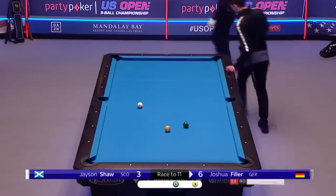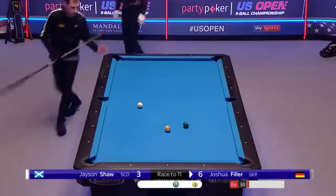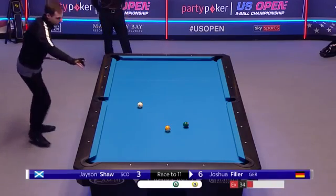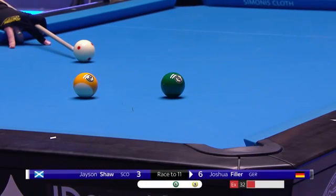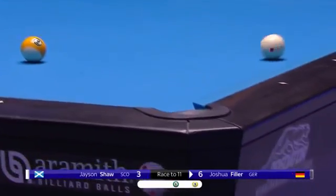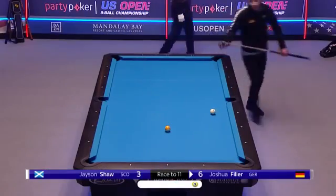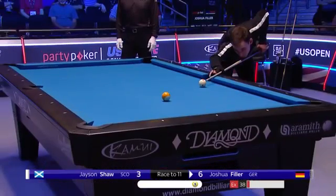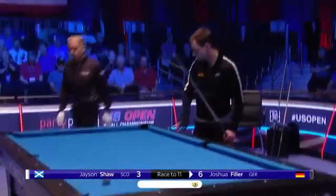This young man won the world title back in Qatar. And what a resume he's compiling. This type of rack will do wonders for your confidence. Not that the reigning world 9-ball champion needs it, but it really will.